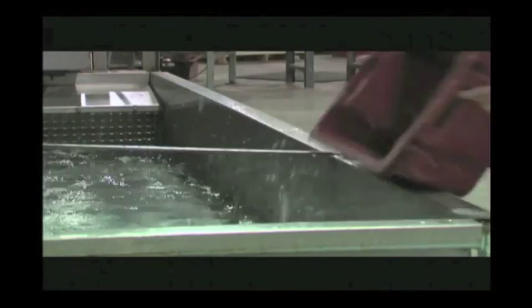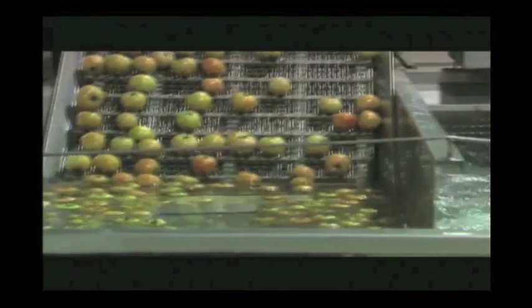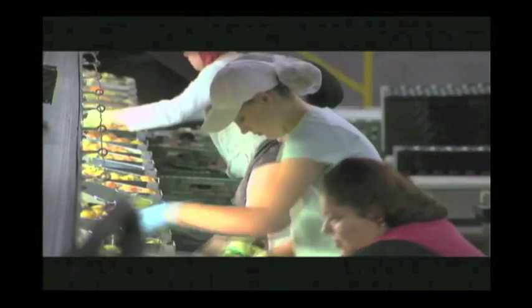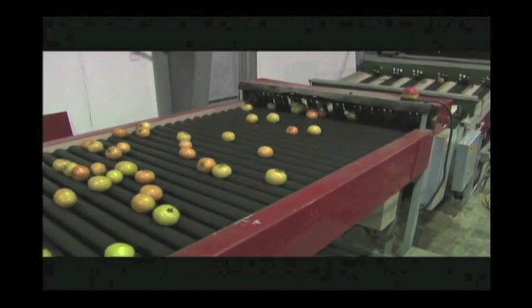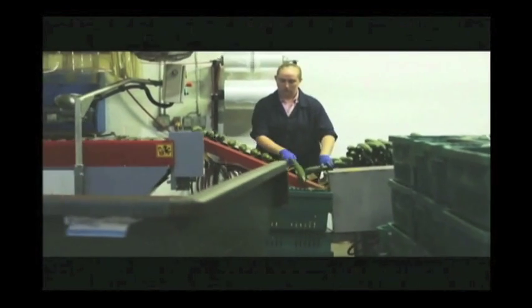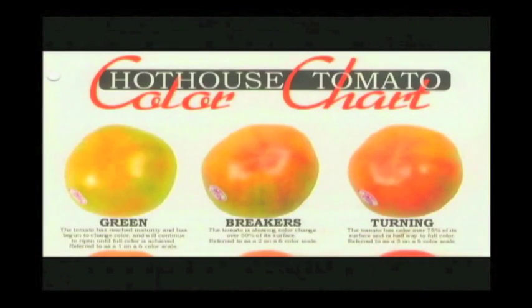Immediately after harvest, the tomatoes, peppers, and cucumbers are brought to the packing shed, which is kept at 60 degrees. The cold chain slows down the growth process and helps ensure product longevity. Advanced technology sorts tomatoes by weight and color, peppers by weight, and cucumbers by length once they are shrink-wrapped. Tomatoes are sorted based on a 6-point color scale.